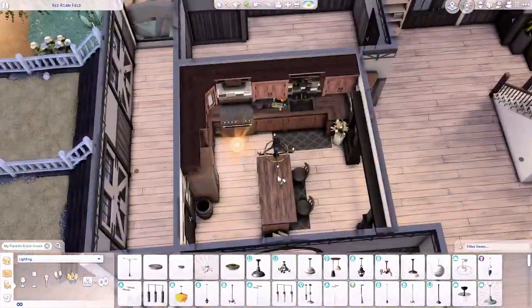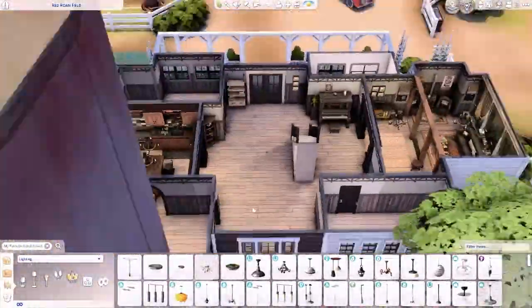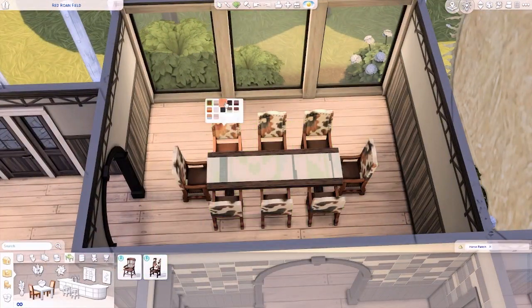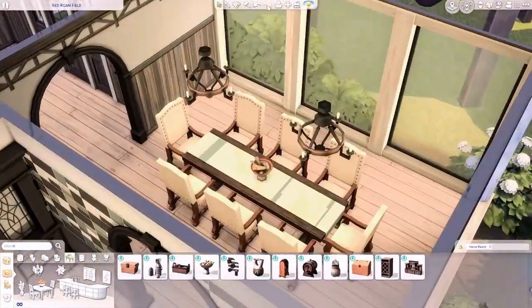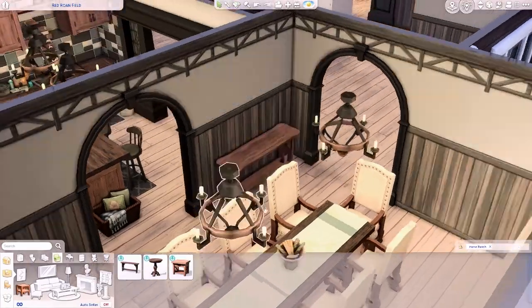Also, in terms of floor plan, I was trying to make everything pretty simple. So the kitchen is right beside the dining room. By the way, the chairs and table I use in the dining room, I love them so much. I don't want to over exaggerate, but they're probably some of my favourite objects in this new pack. I think they're so nice.